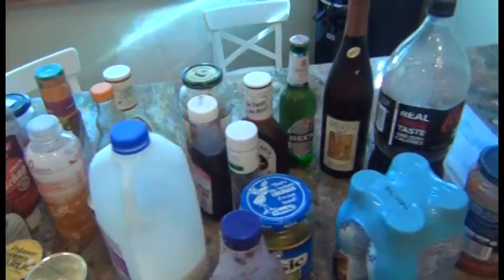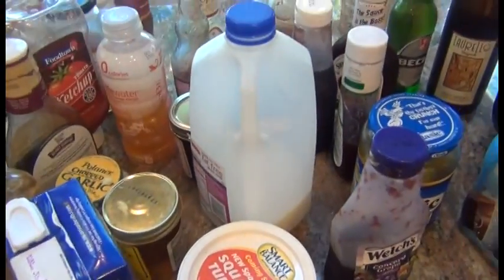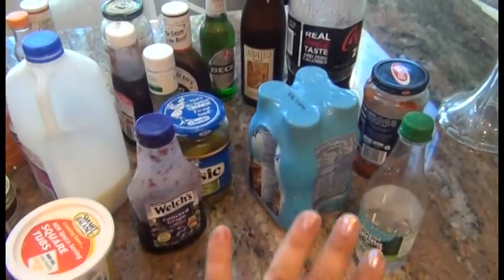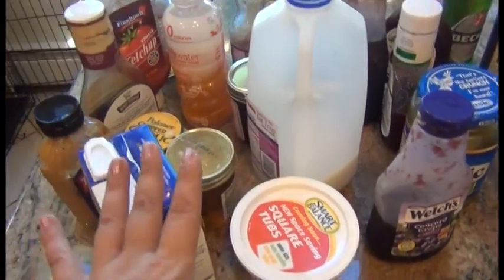So let me go ahead and empty this and show you on the counter the amount of stuff that's in there. Okay, so this is everything that was in the door. Can you believe the amount of stuff in there? I don't even know how many multiples of the same we have. There's a milk here. I have to check the expiration date of every single one of those items and make an inventory of what we need.